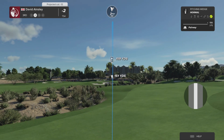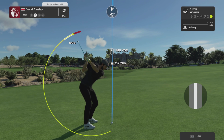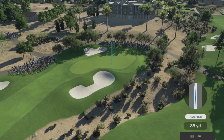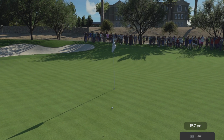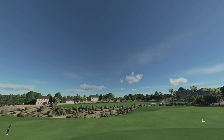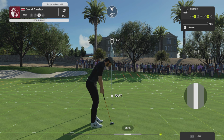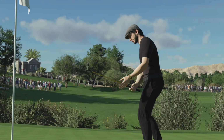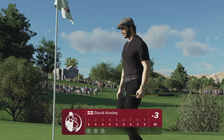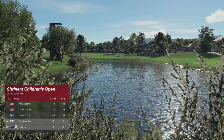Oh, that was pure. Lining up from around 160 yards. Clubbing up, smart. Gotta control it though. Let's see. Oh, that's a lovely looking shot into birdie range here at the third. There's a putt of about 6 feet coming up. That's inside the range. And now at 3 under overall.